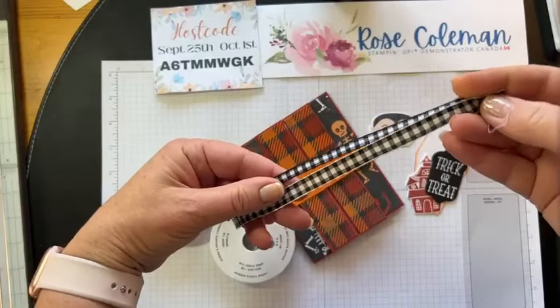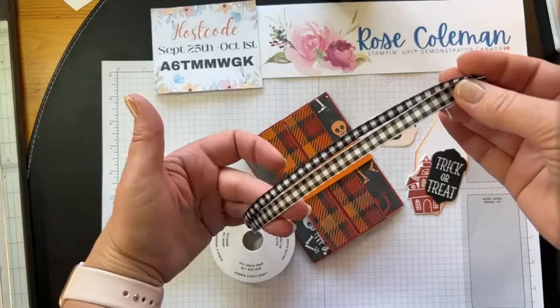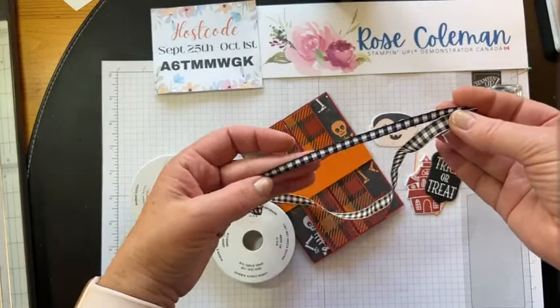The vanilla is wider, and it's vanilla, right? And then the white and black is narrower. So that's the difference in the ribbon. If you're using vanilla cardstock, this won't be great. If you're using white, go with your other one.